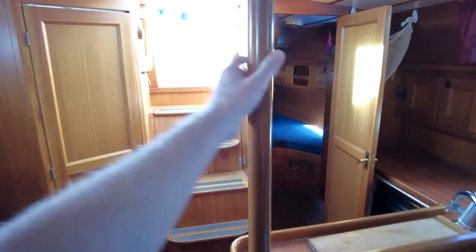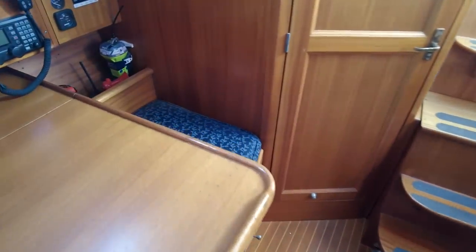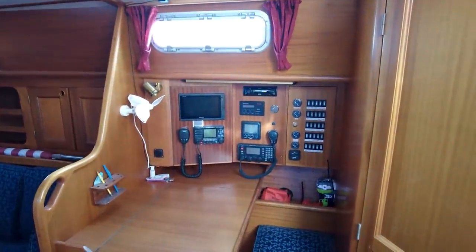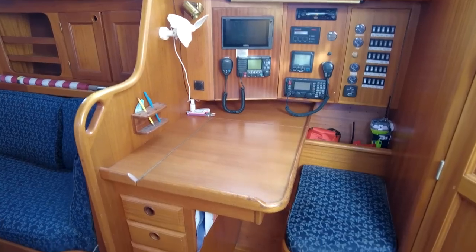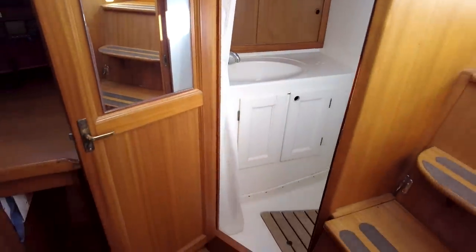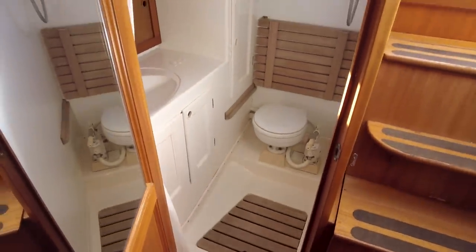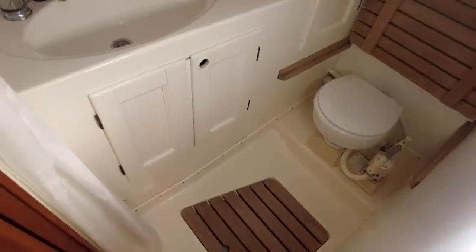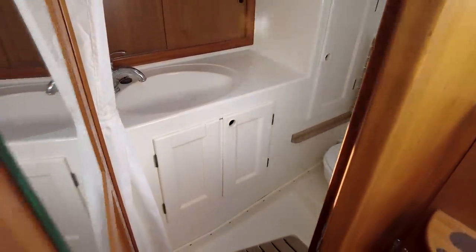Continuing aft, guys. We've got this post right here to hold on to in a rough seaway. Forward facing nav station to the starboard here. Everything you need right there. Instruments, distribution panel. Again, for a boat like this, I would put a camera on the mast and have the camera down here just so you can see forward while you're at the nav station. That would be nice. To the aft of that nav station right here, we've got a nice big full wet head. Everything designed to get wet. Really nice. Lots of storage again. How many times can I say I love it in storage during this boat tour?